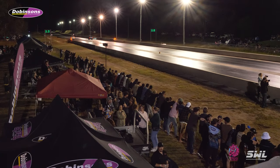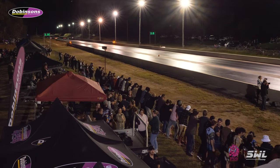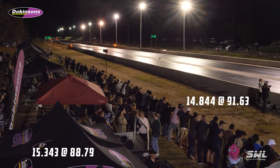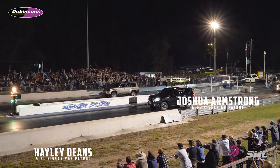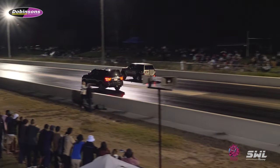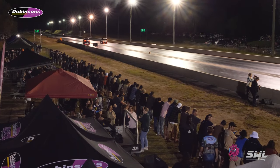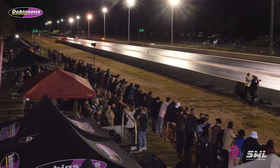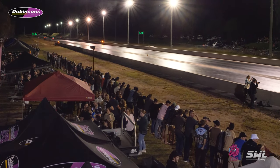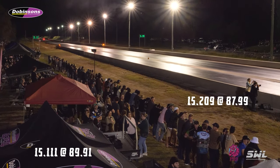Here's going to take the win. And it does, because a breakout by Zach of 14.84 on a 15 flat. And Josh Armstrong with a 6.09 reaction. Hayley Dean with a 7.96. And Josh in their 6-litre GU takes a win, a 15.209 on a 15 flat.